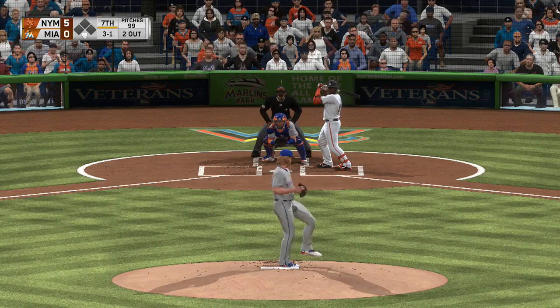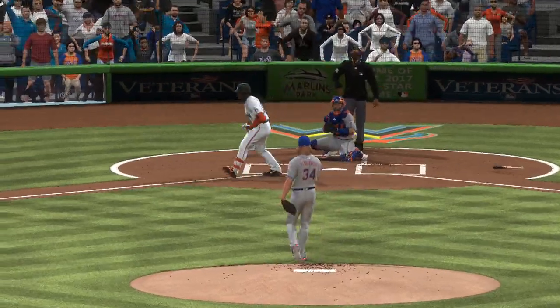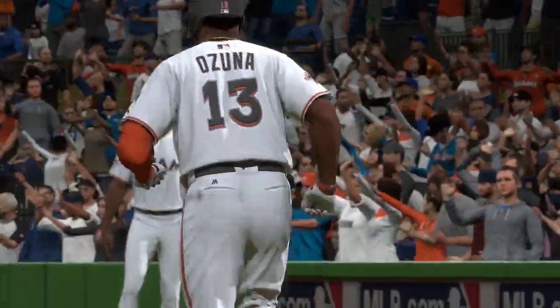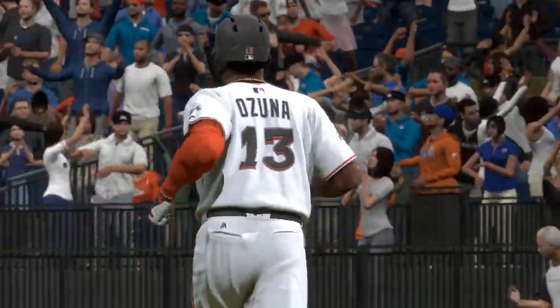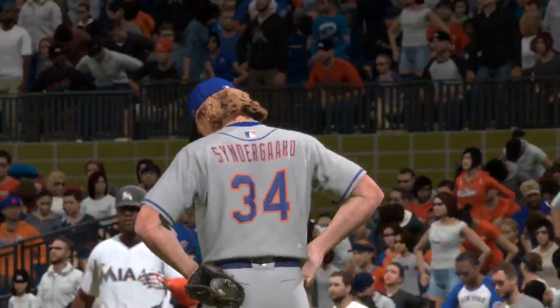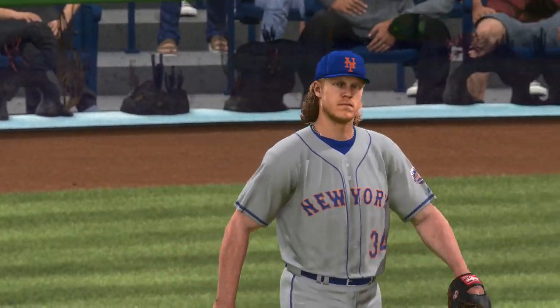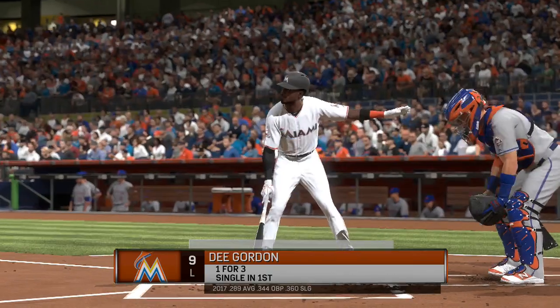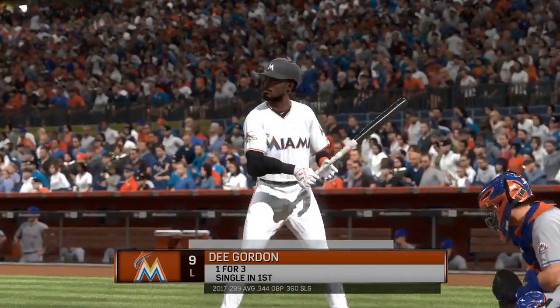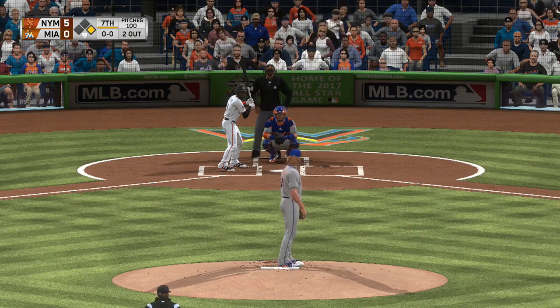Into his motion, here comes the 3-1, and he lays off ball 4. So he comes right off the bench and works the walk. Usually easier said than done. Well, they've been unable to get to this guy, so they'll take base runners any way they can get them. At the very least, you make him work from the stretch and add to his pitch total. Here's D. Gordon now. He lined out in his last trip, so looking for better fortunes here.